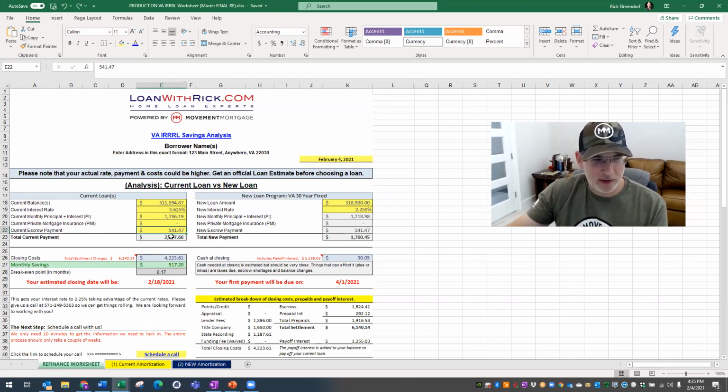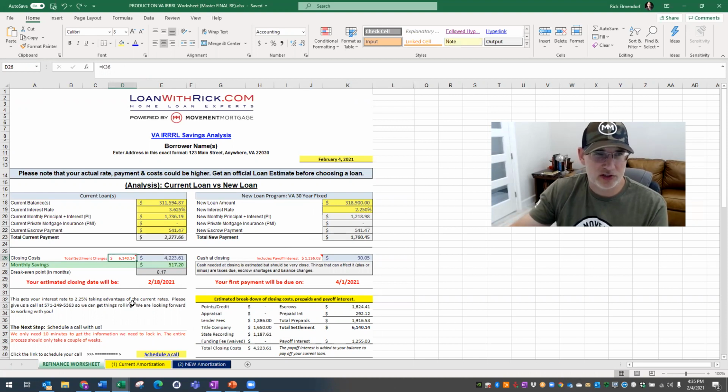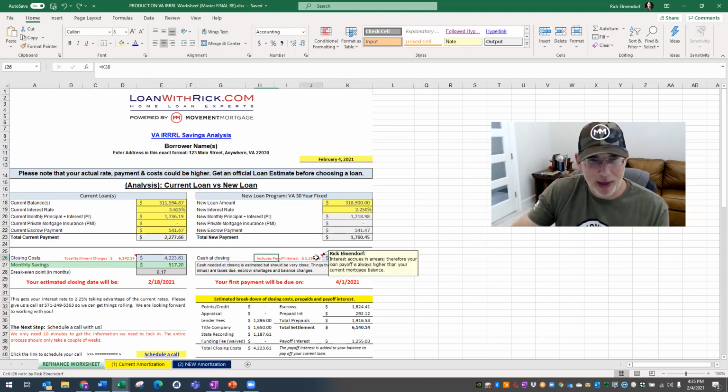So anyway, you put all this stuff in, and you have your current mortgage payment and total payment, and the worksheet will already do the math. It'll take all the stuff here. These are estimated closing costs, and these are estimated prepaids. Let's go into that in just a second. So you'll see it laid out here. Your closing costs, your total settlement charges, are $6,140. Add that to your payoff interest.